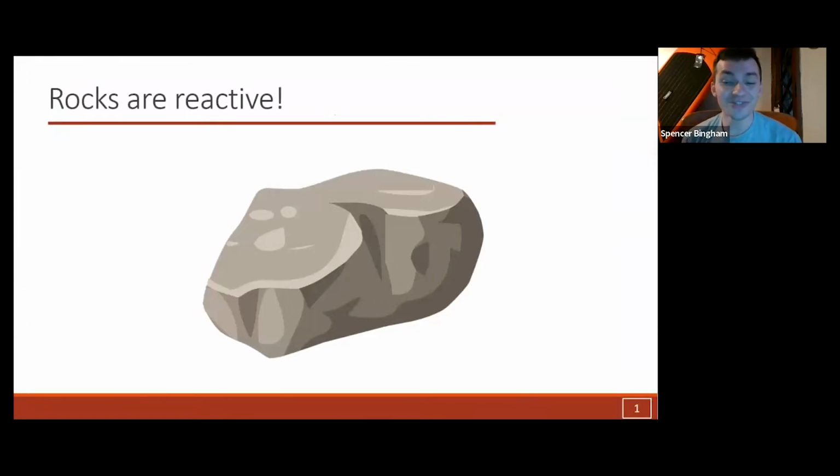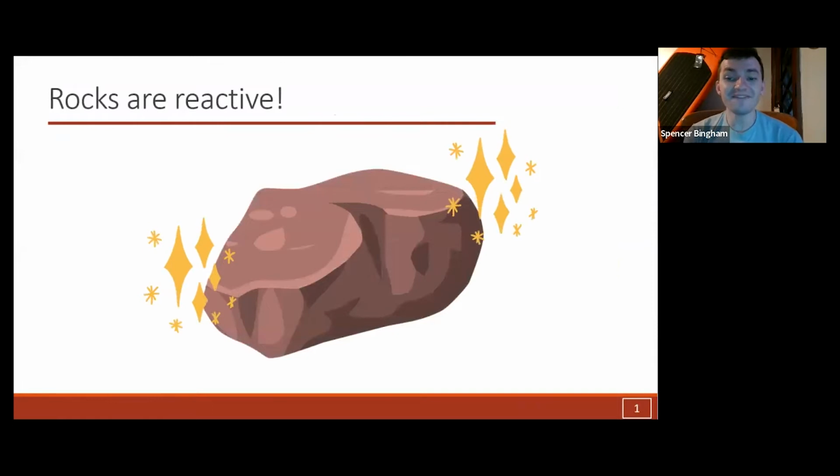Even though they're just rocks and they don't seem like they do much, rocks are very important and active in our environments. In fact, we need rocks and minerals to make a lot of the things that we use every day. Certain kinds of rocks contain the materials we use for buildings, cars, technology, and more. And because they're so useful, we work hard to get these useful rocks and minerals out from under the Earth's surface to above it, where we can get to these materials.